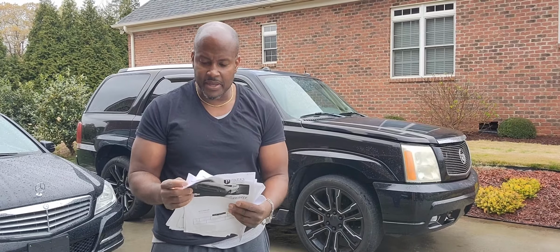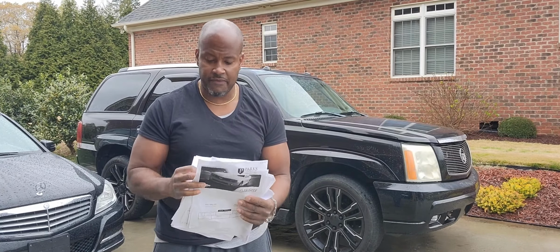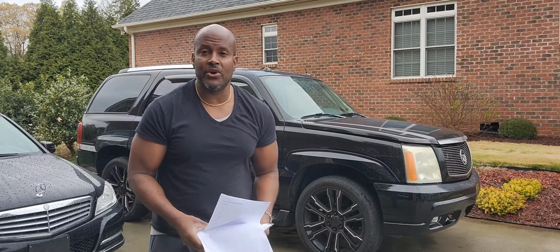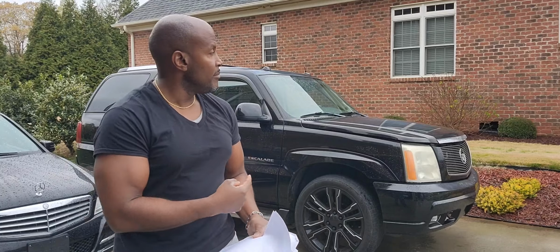Out of all the documents I have, and I'm going to bring you a full-length video on this, and then I'll be contacting the news station to see if it's going to be newsworthy to bring to their attention. But take a look at that. Cadillac South Charlotte. Same exact vehicle, took it a week later to Cadillac South Charlotte. The amount of money they gave me for my full repairs came up to be about $2,400 to $2,300. Park Chevrolet, $9,200, $9,300.